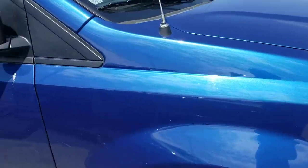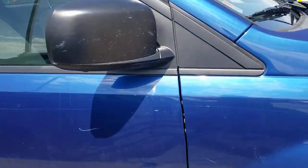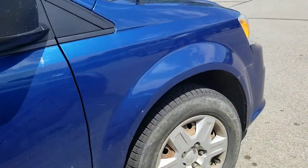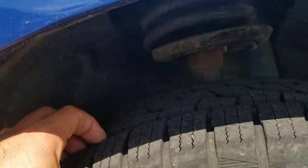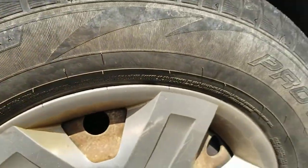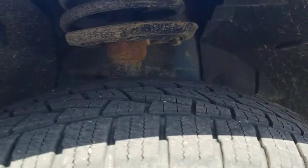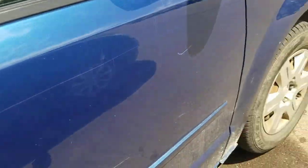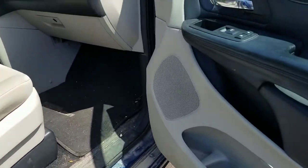Also some scrapes here all along the side. So this is, like I said, for us as a dealership, we wouldn't be able to put the money into it that it would need to make it a perfect vehicle, but doesn't necessarily mean it's a bad vehicle, especially if you need a third row vehicle and you're on a budget. So tires on these, I'm not sure exactly how much tread depth is left, but they look to be good. No issues there. Put a few scrapes on the passenger side here, but the good news is that doesn't affect the drivability of it, of course.